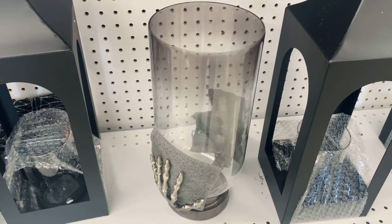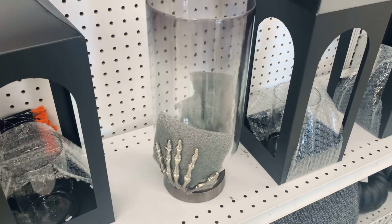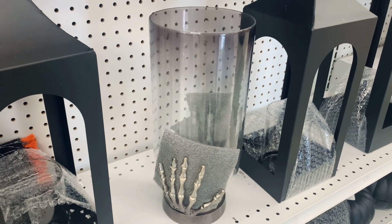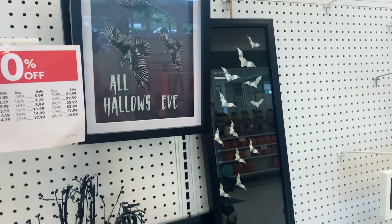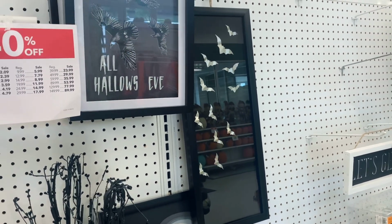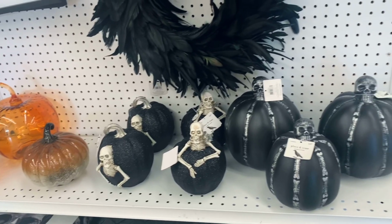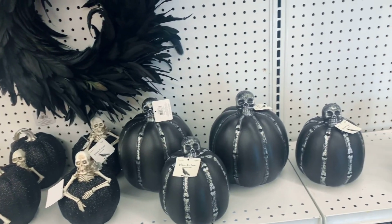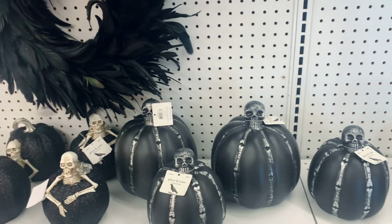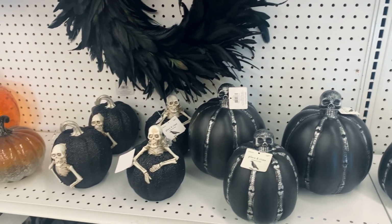Even the little, that guy, yeah, with the skeleton hands. Oh, I'm into it. And the ombre on the glass. Yes. All Hallows Eve, there's some ravens floating around and some bats, those little silver bats. More pumpkins. A lot of these have skulls and or skeletons poking out of them. Very interesting. A feather wreath.